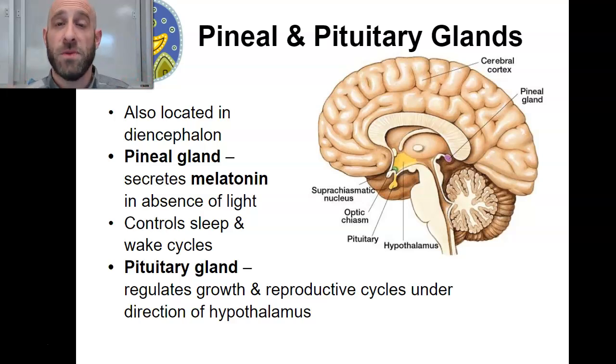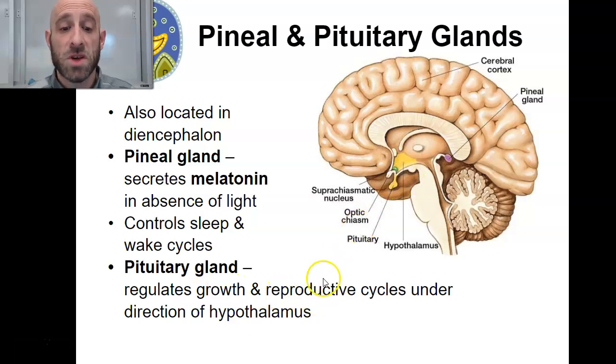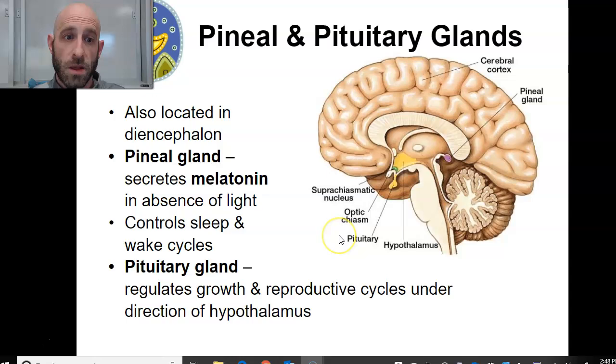It picks up information from the blood about your body temperature, about your blood sugar, about all these tired, awake, all this stuff. And then what happens is the pituitary gland is going to regulate all the things that the hypothalamus keeps track of. So it's going to regulate your growth cycle. It's going to produce the human growth hormone, pituitary growth hormone. It's also going to control your reproductive cycles. So that's what triggers puberty, things like that. Pituitary gland and the hypothalamus work hand in hand. So think of the hypothalamus as the boss and the pituitary gland as the worker. It does what the boss says.